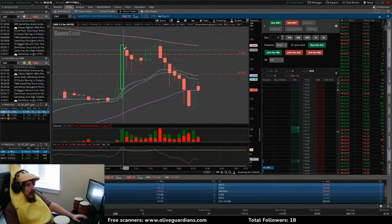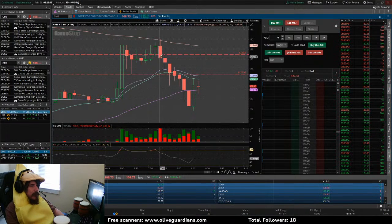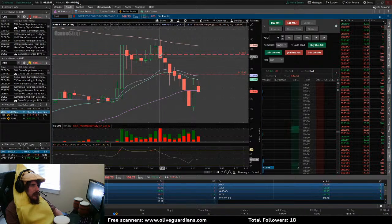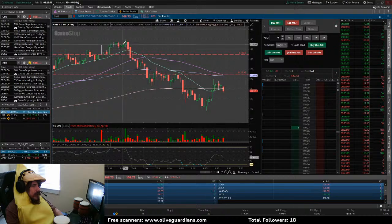nice move at 7 o'clock. Quite a few dips here, held above. I bought going into this move to 130, and then got caught in this pullback here. And then I tried to take a dip trade as it dipped down here to 127, expecting the bounce back up on the 1 minute. So we got this massive dip here, and I tried to buy the bounce off this dip. It did not bounce.